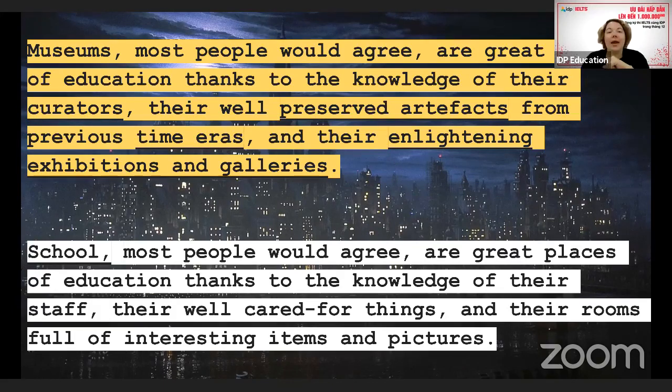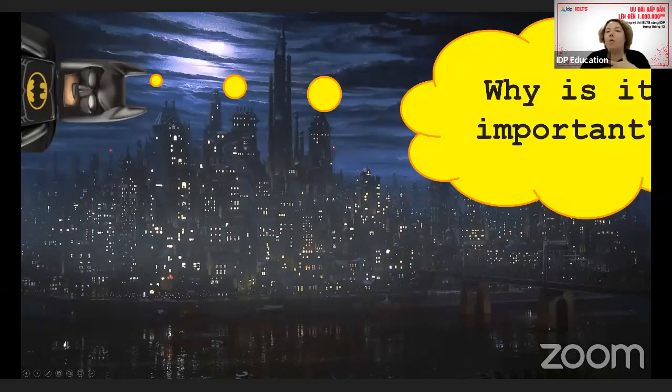Exactly. And sentence number one has words like curators, preserved artifacts, time eras, enlightening exhibitions and galleries. This is what we're talking about when we say topic vocabulary. There is really good topic vocabulary here, which is about museums.